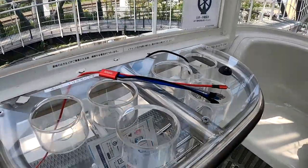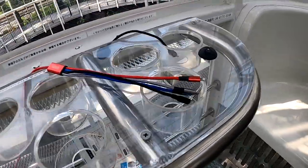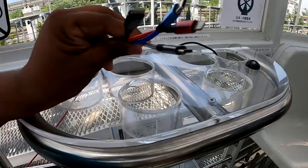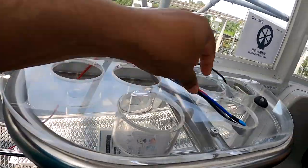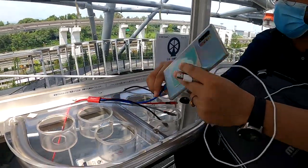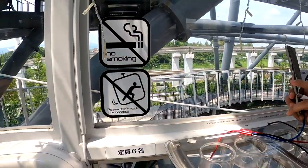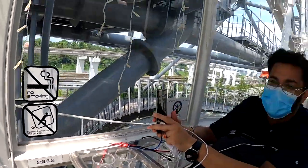Whoa. Oh, there is a charger. That's amazing. Wow. These are cup holders. Oh, there are lots of different chargers. Oh wow. So lightning chargers, USB-C, normal USB charger, everything is there. Okay, let's see if it's charging. Is it charging? Oh yes. It's actually fast. Okay, so no smoking and please don't drop the gondola. Okay, we're not going to do that.